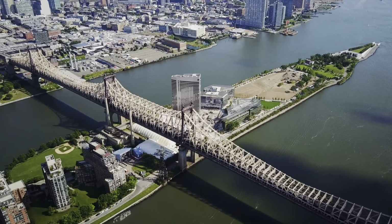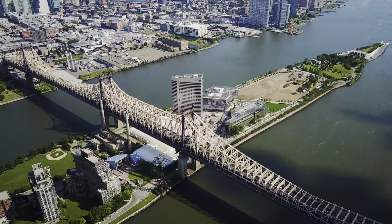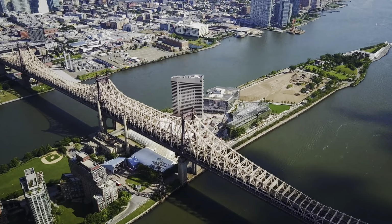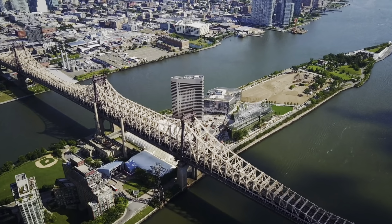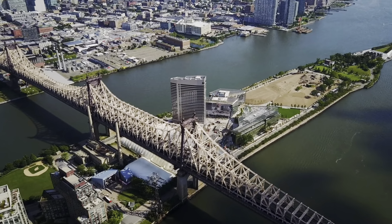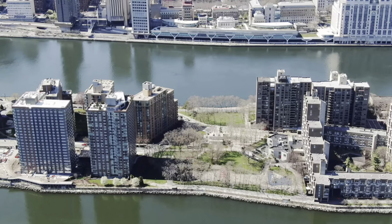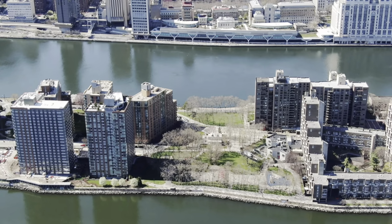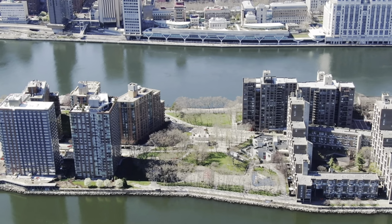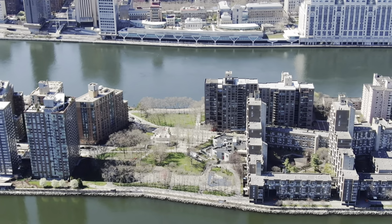Roosevelt Island is owned by the city but was leased to the New York State Urban Development Corporation for 99 years in 1969. Most of the residential buildings on Roosevelt Island are rental buildings. There is also a cooperative named Rivercross and a condominium building named Riverwalk.